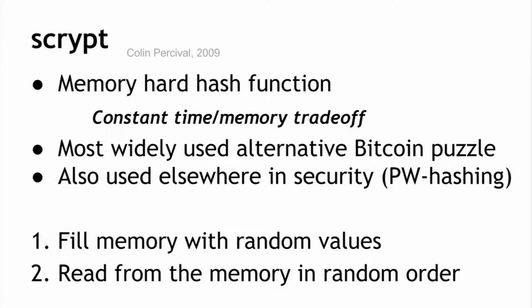So we're going to talk now about the most popular instance of a memory hard puzzle. This is called scrypt. Scrypt's actually a memory hard hash function, and an scrypt-based mining puzzle is the same as the Bitcoin mining puzzle, just replacing the SHA-2 hash with the scrypt hash.